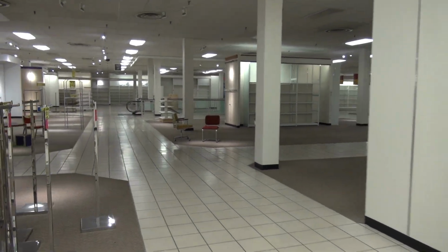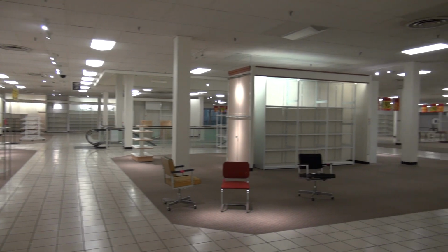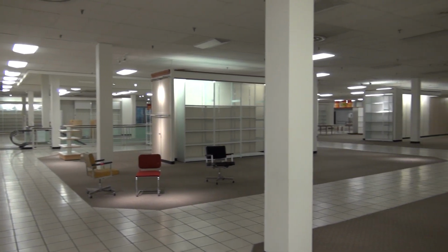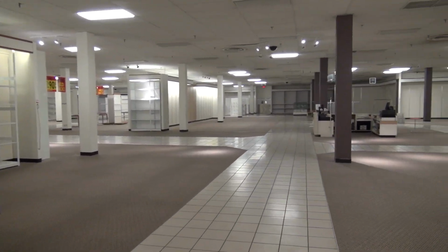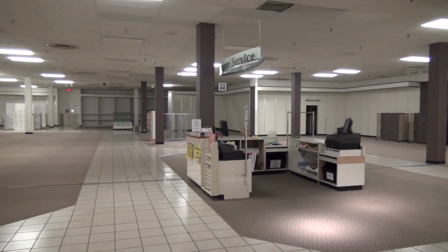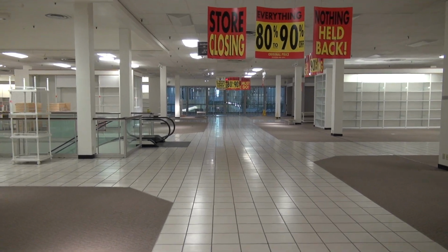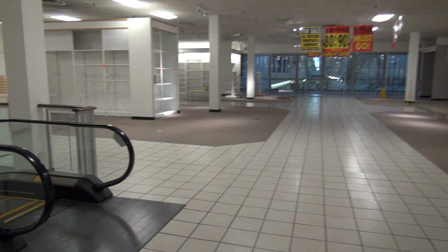These clips on the second floor were shot July 22nd, 2017, which was just over a week before the store closed. We would have ridden these escalators, but as you can see, they turned them off.